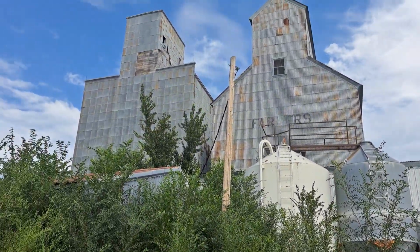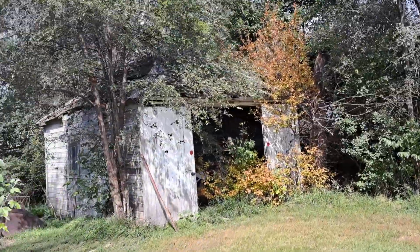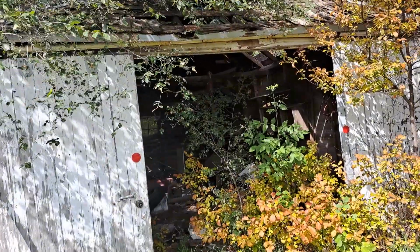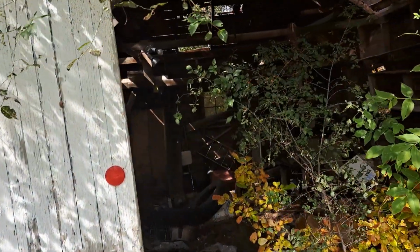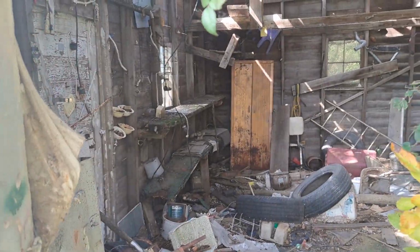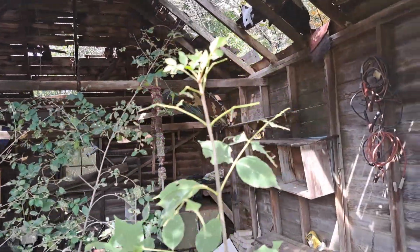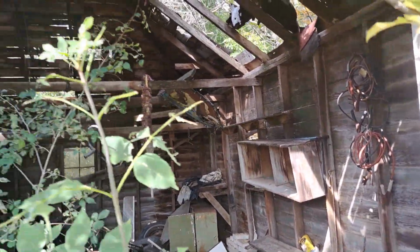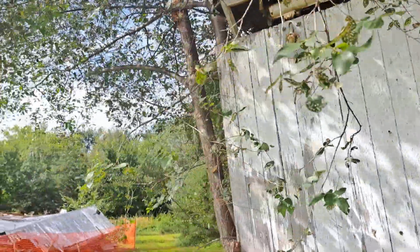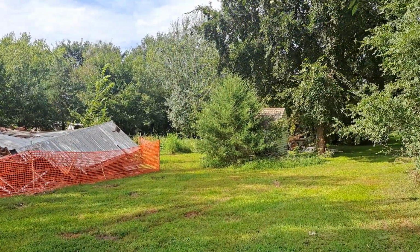But we're going to check out another old house here. We got an old garage over here. Looks like the roof is all caved in. If there's anything in here now, let's check it out. Well, there's no old vehicles, but there is other stuff in there. There's an old locker back there, and looks like some Christmas decorations hanging from the rafters. You can see right out the roof there. There's the outhouse out back.